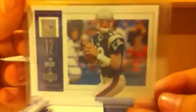Oh, Dexter Reed, rookie. Really, really nice. Tom Brady, probably one of the nicest ones that I found. Just love the looks of that card. Another Tom Brady. Drew Bledsoe, I'm going to speed this up.